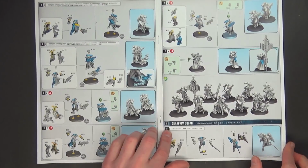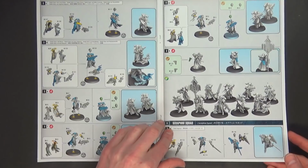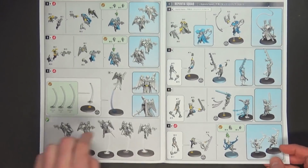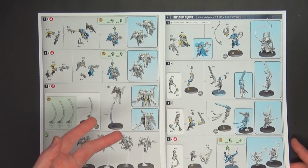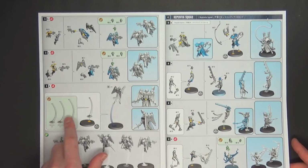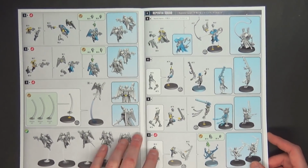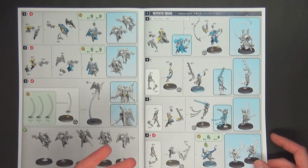Same deal with the Seraphim, as you can see right here. This is going to be from the sprue A, so it's not going to be duplicated. And it's got the power weapon. And then you're going to get 2 that are duplicated that are only different by the helmets. Then there's 3 different stem types, so you can have them at different heights and make them a little bit more dynamic and cool looking. As far as the Repentias go, they actually have some pretty decent options.